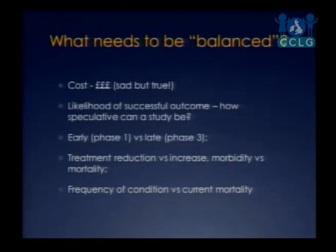And finally, there is always this argument about the frequency of a condition. So ALL is a very common disease, but with a very low mortality versus the number of children who might actually die from a particular condition, even though it's much rarer. And that, when you begin to look at things in that way, often causes a considerable reappraisal of importance.